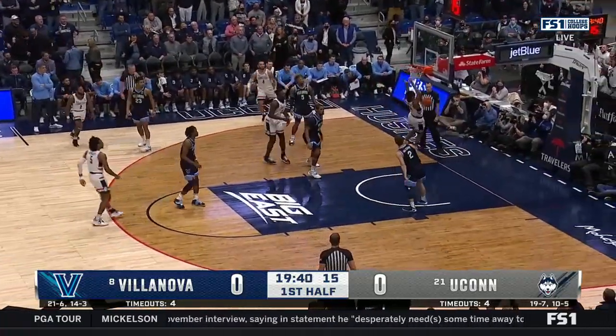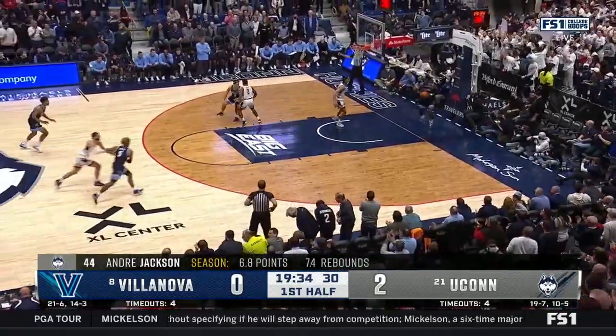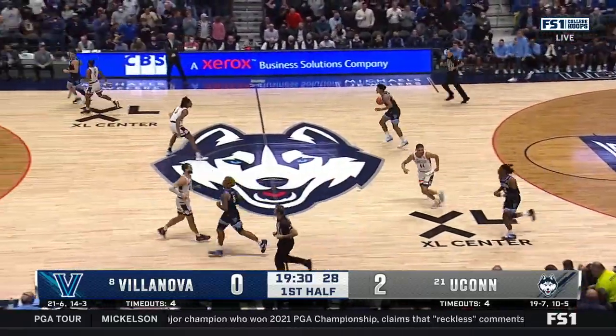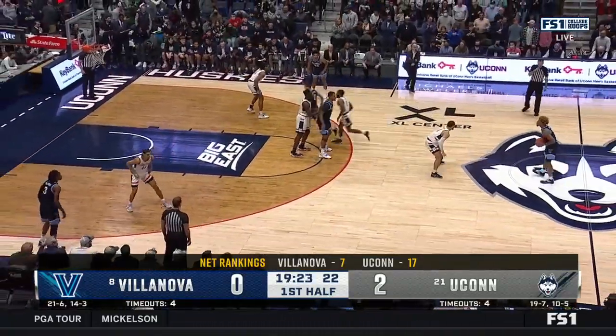Nice play. To Jackson, and the two-hand hammer. They were working on it all. I was just going to say the same thing. Nice little bump and roll and curl. Big time slam early. Gets the Denizens into the game. Guess we know they were paying attention. Oh, they were earlier. Drills work.